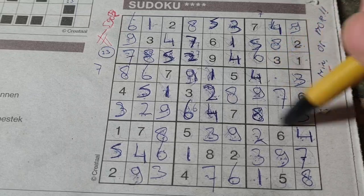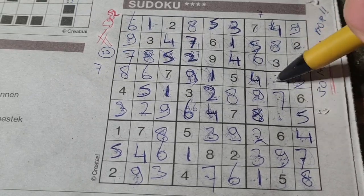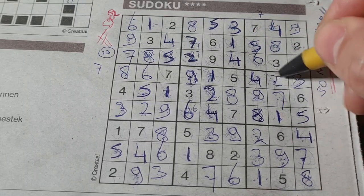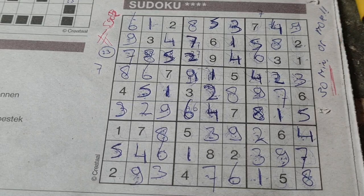Final 2 numbers in this big square. 1 is missing, and a 2 is missing. 1 and a 2. We have a 1 in this row, no 1 there. 1 should be here, and a 2 goes there. Finished in 16 minutes. Wow!